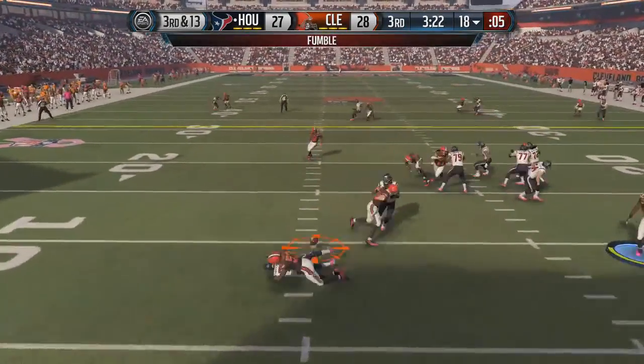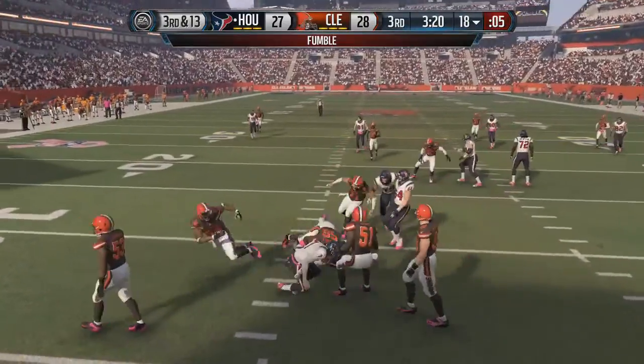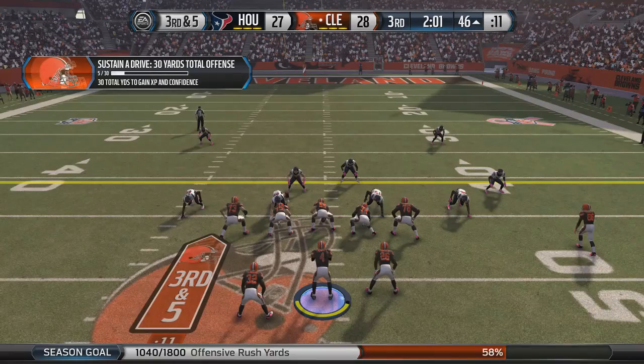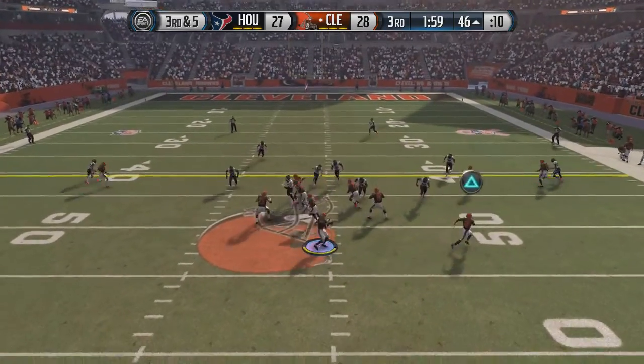Now 3rd and 13, under pressure. He's sacked on the play and fumbles it, but one of the linemen dives back down on it at the 9-yard line. That sets up 4th and very long, so they would punt and give the Browns good field position.